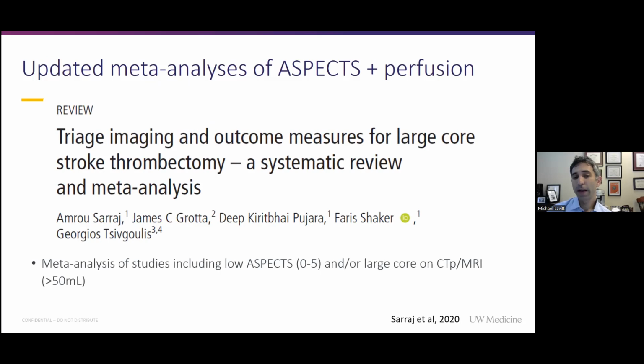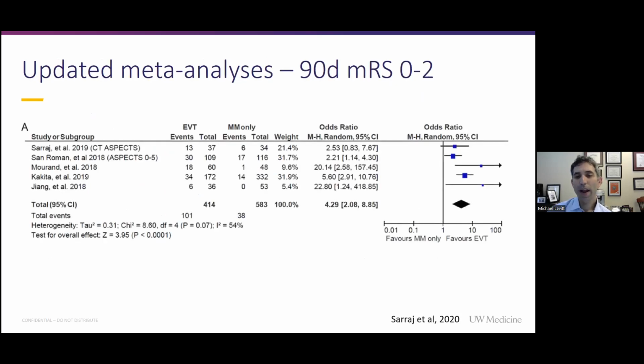It included studies that either included patients with an ASPECTS of 0 to 5 and/or large core on CT perfusion or MRI. The distinction here is that a large core is defined as greater than 50 cc's on CT perfusion or MRI. Most people would not consider 50 to be a necessarily large core. I think most studies are moving more towards 70, but you get the idea. So what they wanted to look at, and I'll show some of these forest plots, is whether endovascular therapy was favorable by pooling these data.